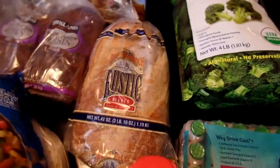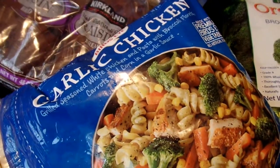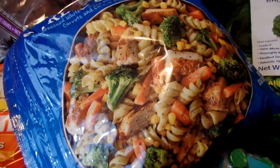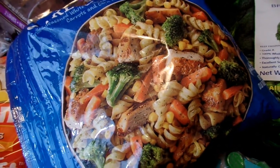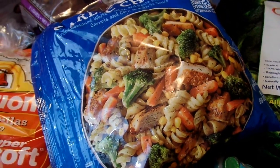And then I picked up this. It's like a garlic chicken by Bird's Eye frozen meal. I've never tried one of these pre-made, like, frozen meals in a bag thing. And I thought that it would be nice to have in the freezer.